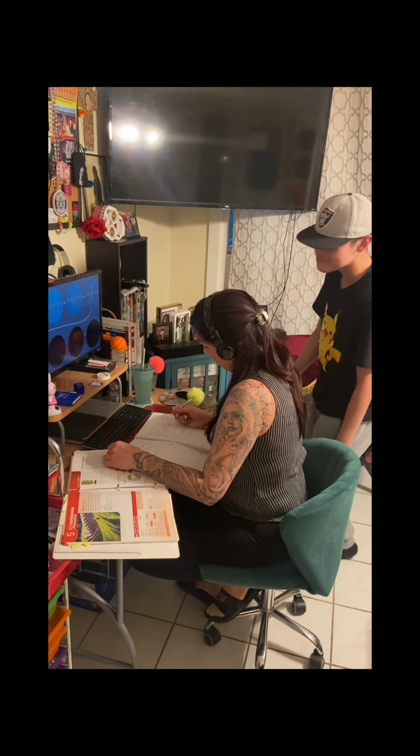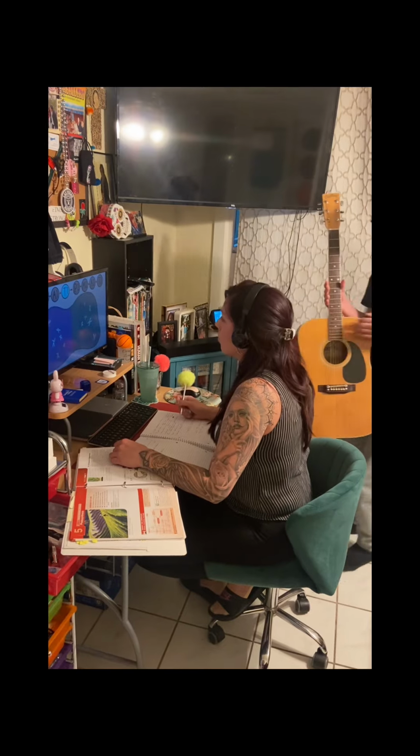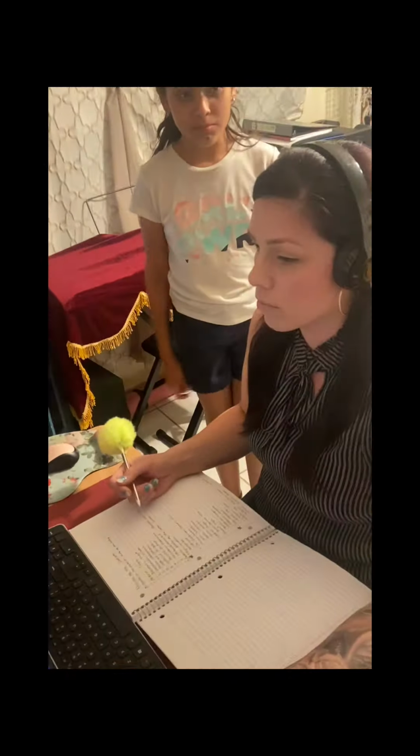I also have two pairs of headphones. I have my Beats that connect to my iPad, and then I have these other ones that just connect to my computer. I made sure that they are noise cancellation headphones because I do have two kids, and every now and then they'll come in and try to interrupt me while I'm doing my homework, and they'll be like, "Mommy, mom, mom, mom, mommy."